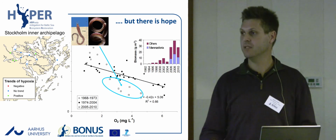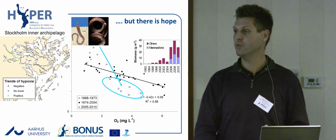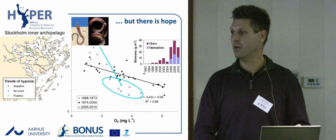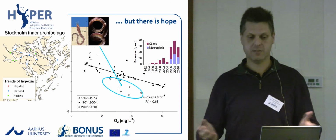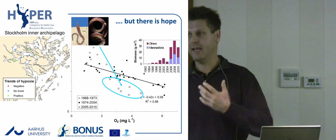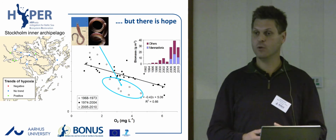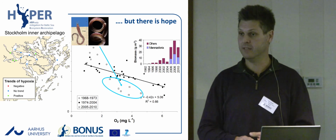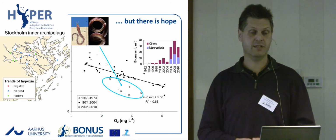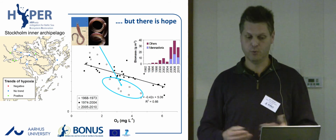But what we see after Marenzelleria comes into the system is that suddenly we have a lot less phosphorus pouring out of the sediments, because the worms, the Marenzelleria, bioturbate, bring down more oxygen and lead to a more effective burial of phosphorus into the sediment. So we have a more permanent sink with these animals. So it's important to re-establish the ecosystem where we have some benthic animals that help improve the system.